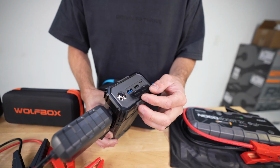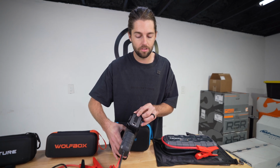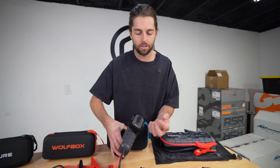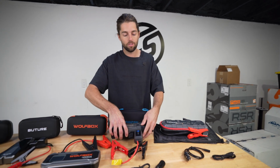The AvaPow, it looks like it has this flap on the side. You've got two USB-A's and a USB-C. The Type-C is noted that it's only in. So the USB-C is for charging. The two USB-A's are for charging devices. But if you wanted to use the USB-C, it's only to charge the actual device here.